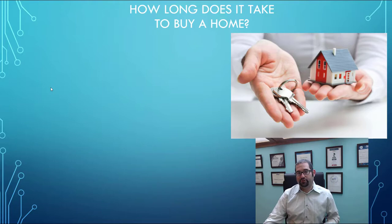In today's lesson, we're going to talk about how long the different steps take to buy a home and get a mortgage when you're purchasing a home. So the first step is going to be the pre-approval process.